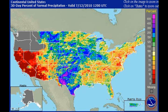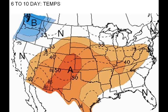I've had two customers actually tell me here just today that they've already received their entire normal month of July precip already in the past 10 days here. So we'll keep that in mind here as well. So obviously we've got good precip and good soil moisture. As far as this week's weather, it looks kind of mild.